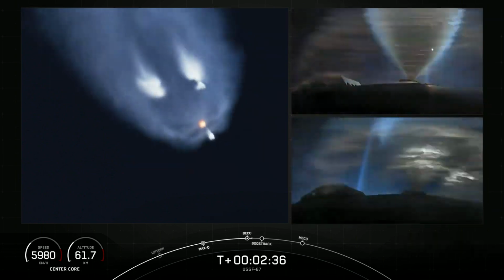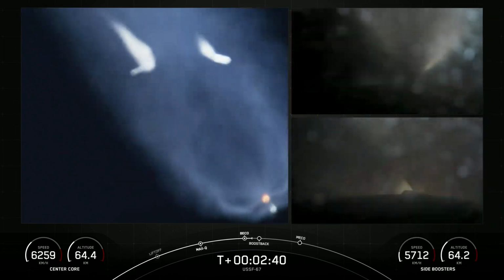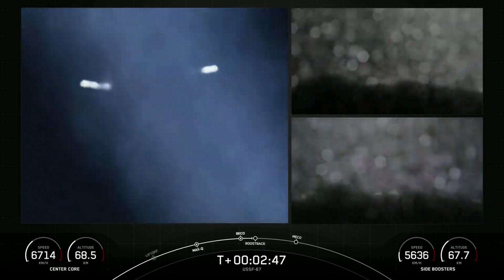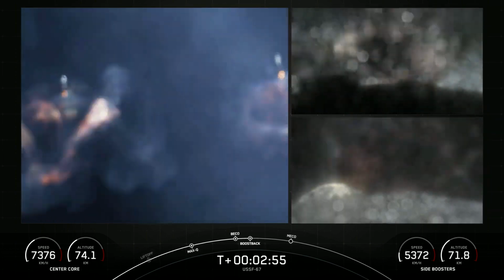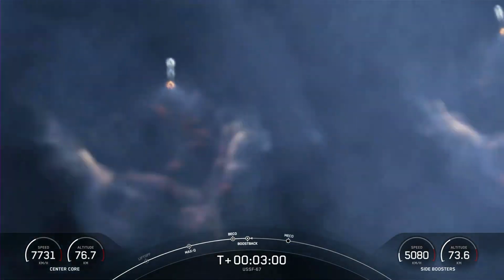Side booster separation. Side core booster startup. Incredible views we just had. Side boosters have lit back up. They are now in their boost back burn, making their way back down to Earth.